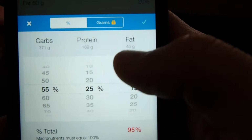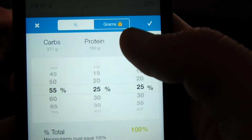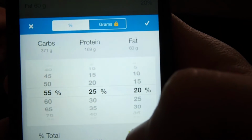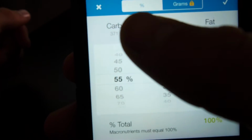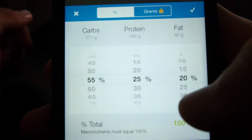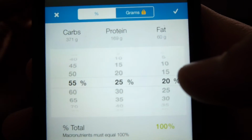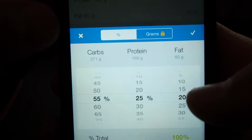Next, we'll move on to fat. Fat should make up 20 to 25% of your daily calorie intake. Preferably, for me, I go for the lower end of the scale. The choice is yours. And the rest of the calories are made up from carbohydrates. By the time you've finished adjusting these different ratios, all three of them should add up to 100%. The percentages will differ from person to person, depending on your goals, etc. But this is a good place to start.